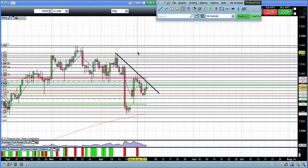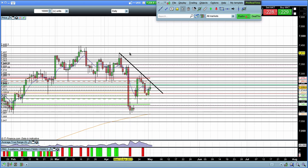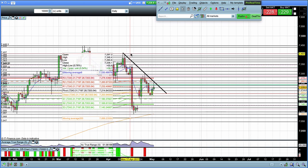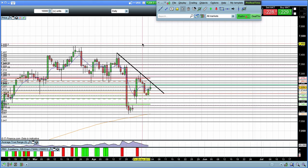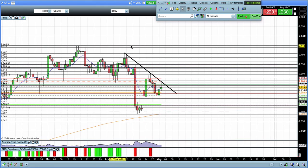Now, what that means is, regardless of the results, it is uncertainty. Although the polls are showing a clear winner, especially recently, what we've learned is that the polls can be wrong, and they can be wrong by a fairly large margin. So I knew it was unlikely that we were going to see investors injecting large amounts of funds into the FTSE 100 on the back of that uncertainty.